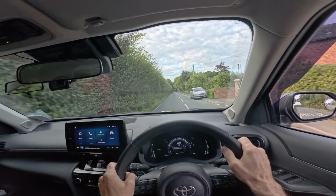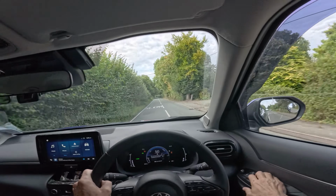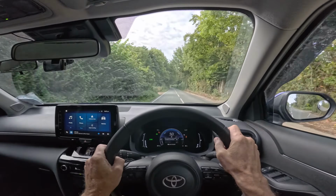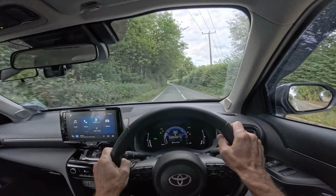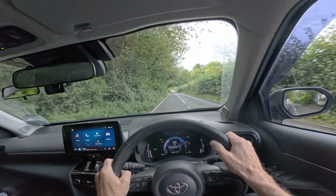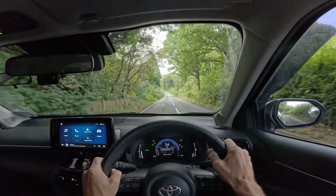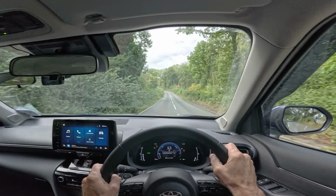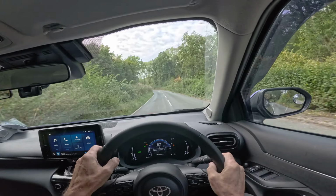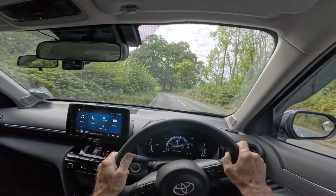because if there is anything coming from behind, it's going to be doing 60 miles an hour, or at least 50, 55, because it's a national speed limit road. So that's why, if you can see it's clear, you don't need to rush too much. But it's good to practice it, because then if there is anything there, you can deal with it.